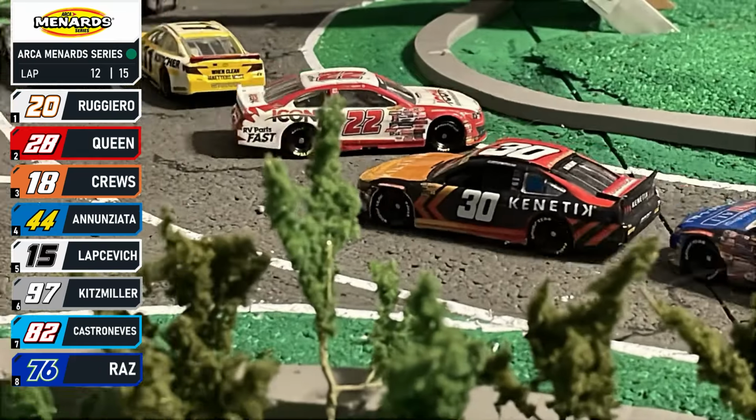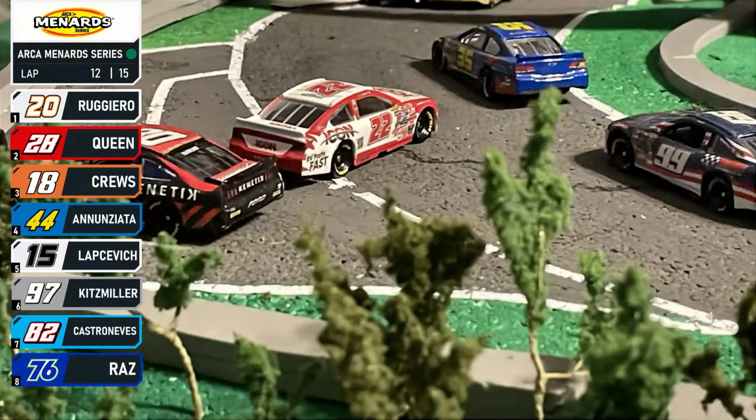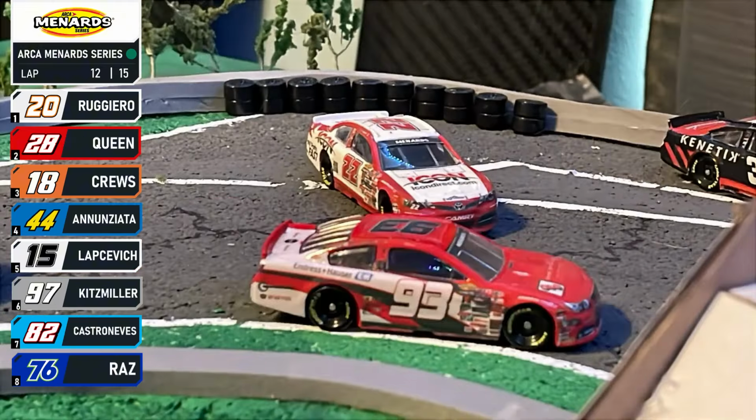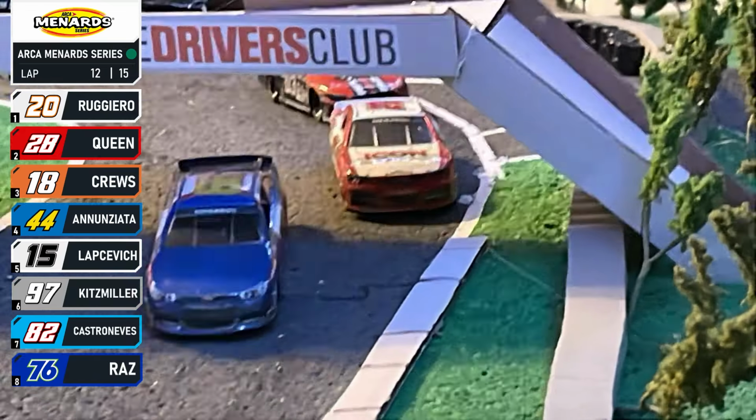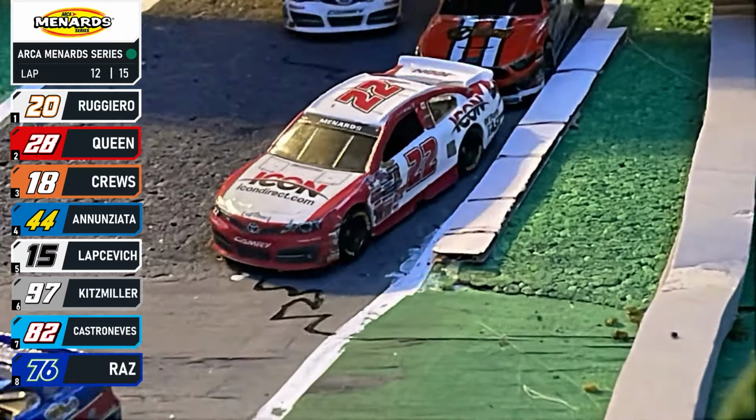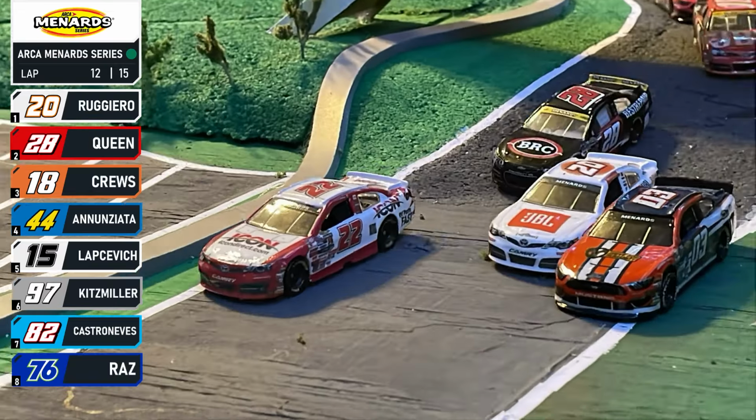That's Amber Balkan into the wall. Oh, and she slides back up into the 30. She's able to get it back going. The green is still out. She gets it back going. There's not a lot of cars behind her. Off pace. Oh, there are the leaders. Oh, she slides in front of him.